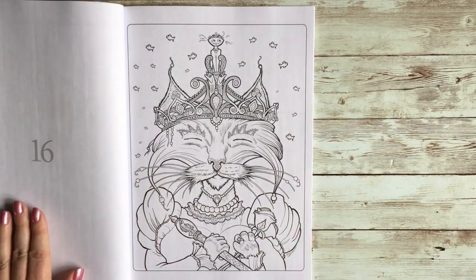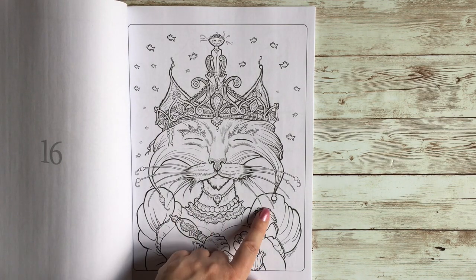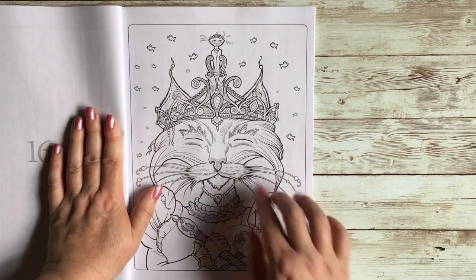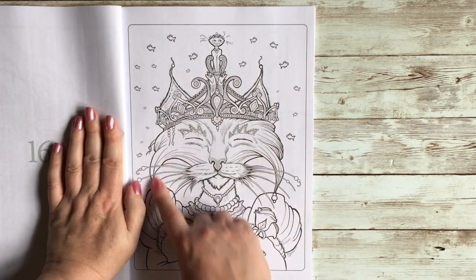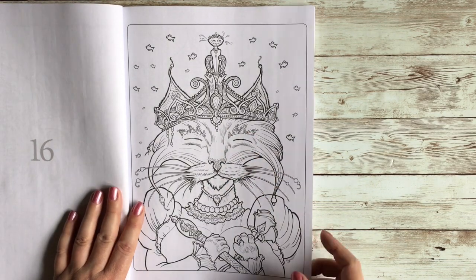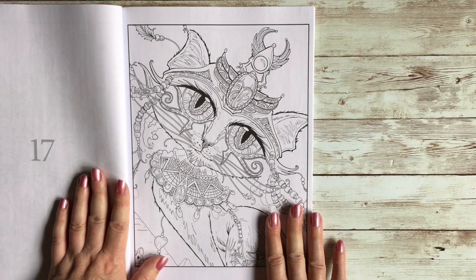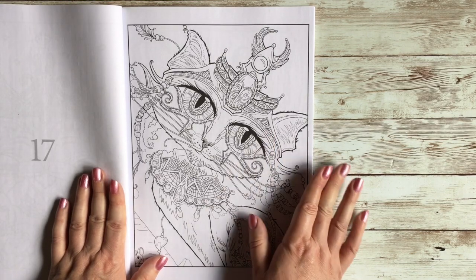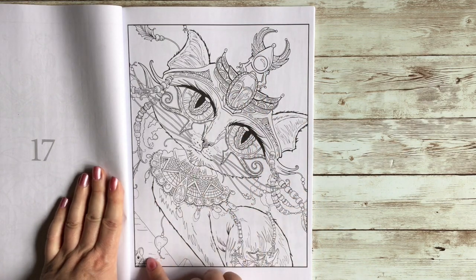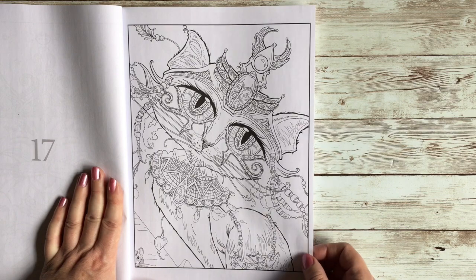Okay, and this one, I think she's a bit of a queen, isn't she? She's got her scepter and a rose, and she's got her crown on as well. So yeah, I think she's a queen of the cats. Little fishes in the background. I love her eyelashes. And here we're going to see this image again on the next page. She's an Egyptian one, if you can't figure it out quite from this one. So this is her scarab beetle, and we've got a little sphinx head just peeking in the corner here. She's got her elaborate Egyptian necklace on.